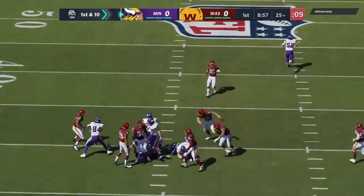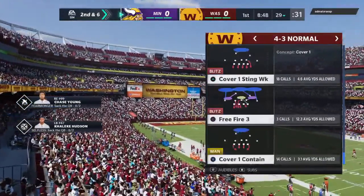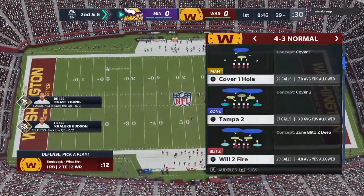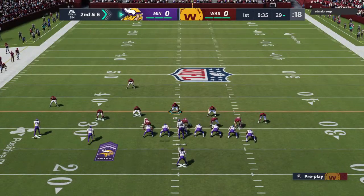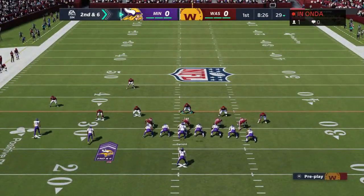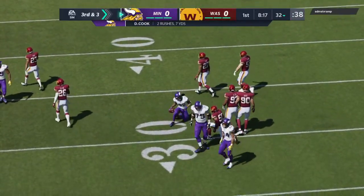Now the first carry for Dalvin Cook. And from the 25, they work this to the 29, a gain of 4. 4 yards the result on the first play from scrimmage. Second down. On the pickup. 2nd and 6 at the 29-yard line. On the ground, it's Cook. A very good move, but for a short gain out near the 32.